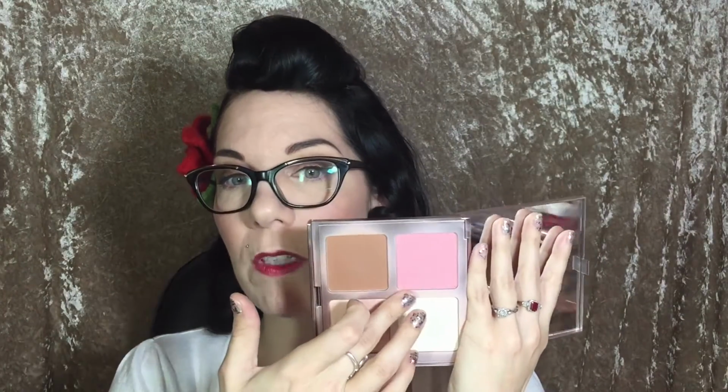Then I've got a little bit of a rosy pinky blush, which I absolutely love, my pinky blushes, something to warm up my face a little bit, and a highlighter. Just swipe it up all over my face. And I'm done, or almost done. You'll see what else I do. And it's just been a great, fast, easy, all-in-one. I love it. I absolutely love it.